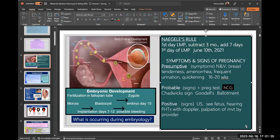But there are certain medications that can make the HCG test positive too, like anticonvulsants, those kind of medications. And if she's on birth control, it might throw things off, or she's been going through fertility treatments. And then as I'm examining her, I can say, yeah, you're probably pregnant. And there's other things that I can see and measure. And these are the probable signs.